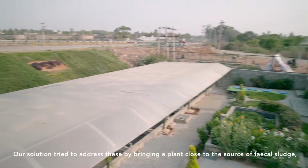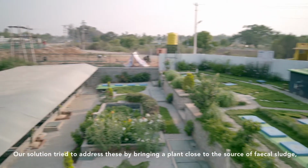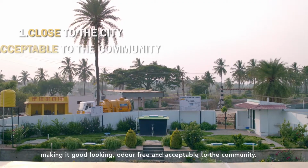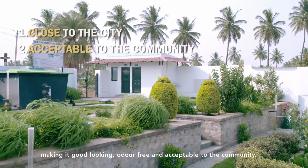Our solution tried to address these by bringing a plant close to the source of the fecal sludge, making it good looking, odor free and acceptable to the community.